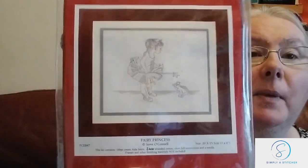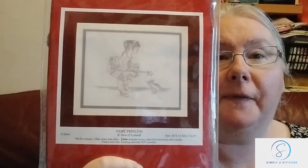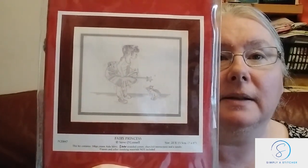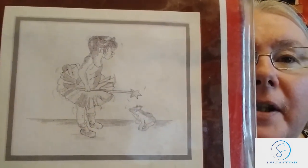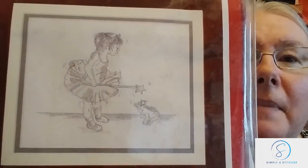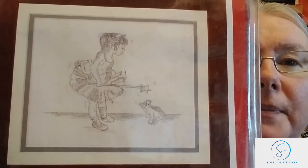Andy did the spinning wheel of doom, and I'm actually quite pleased with this one because I don't even think there's many cross stitches in it. I think it's mainly back stitch. I might stand to be corrected when I look at the chart, but he's done the wheel of doom and we've come up with this one. And it's Fairy Princess, the ballerina, and if I go in very close there you'll see it's like a sketchy back stitch, the princess ballerina there with the magic wand and a frog.